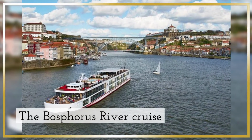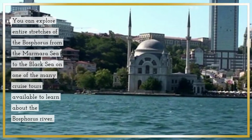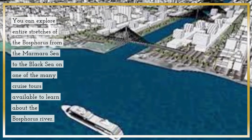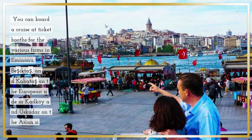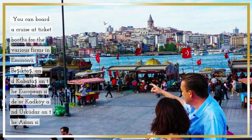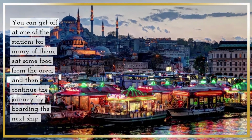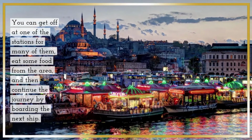The Bosphorus River Cruise. You can explore entire stretches of the Bosphorus, from the Marmara Sea to the Black Sea, on one of the many cruise tours available to learn about the Bosphorus. You can board a cruise at ticket booths for the various firms in Eminönü, Beşiktaş, and Kabataş on the European side, or Kadıköy and Üsküdar on the Asian side. You can get off at one of the stations for many of them, eat some food from the area, and then continue the journey by boarding the next ship.